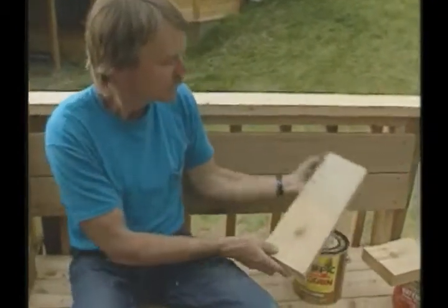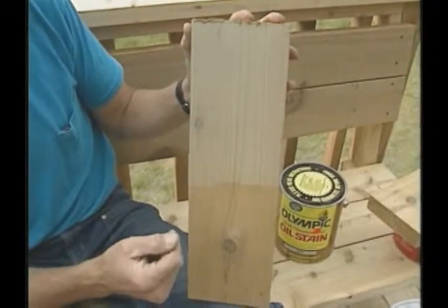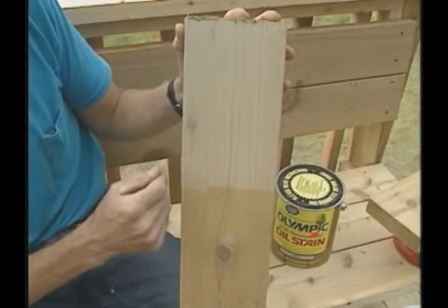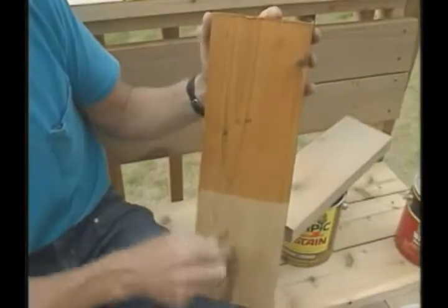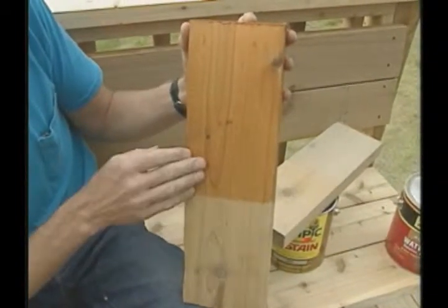Now, this semi-transparent oil stain is an example of an oil penetrating finish. This has a fair amount of pigment in it, and it comes in a lot of colors, so it's a good choice if you're trying to change the color of your deck. This is called beige gray. Now, this is another oil penetrating type of finish called redwood. It has less pigment in it, and it changes the color of the wood to a slight red.